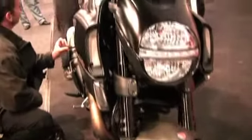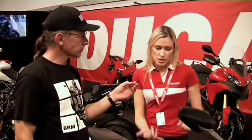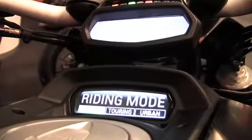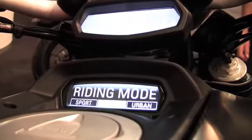It also has riding modes and engine mappings, so that means that no matter what road you encounter, the Diavel can take it on. It's got sport, touring and urban modes. Each mode totally changes the horsepower and changes the way that you interact with the bike. The clutch can become very light or it can get really sporty, just depending on what you want to do with it. The great feature about the Diavel is its design.